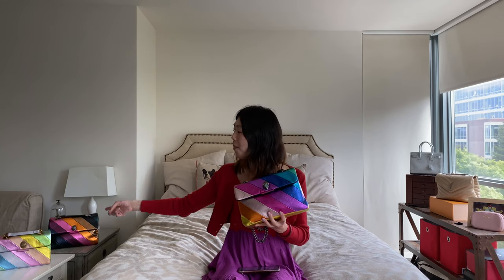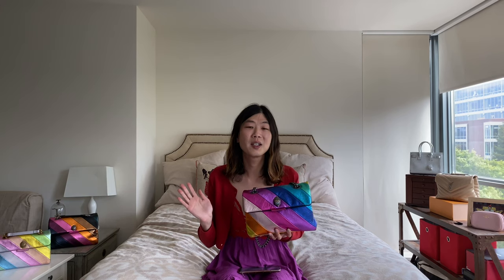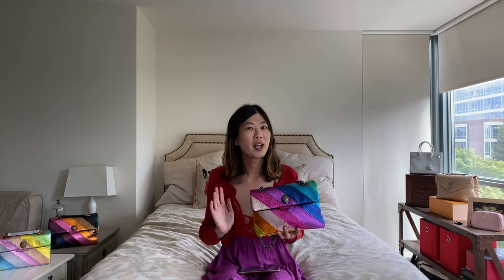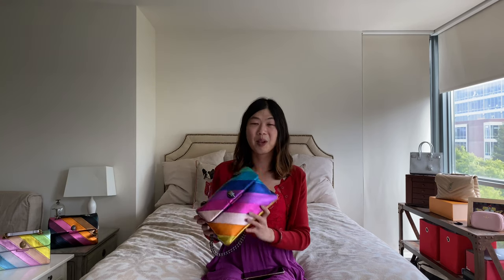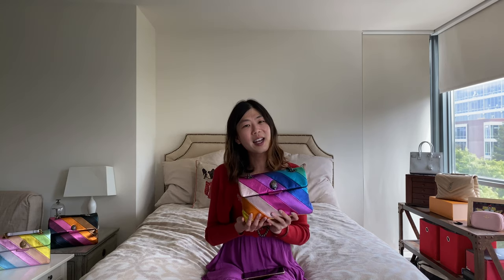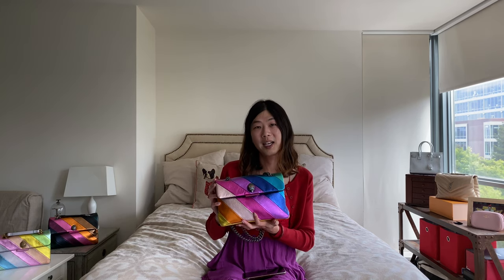I did get my pastel rainbow one on sale, and a lot of the other styles go on sale too. So if a sale is what you're after, you can definitely get a sale for these for about $110 to $150, depending on the sale. Seriously, you cannot beat the price point of this bag. I would say that the Kurt Geiger Kensington is the best bag that you can buy under $300 because it is such good quality. Speaking of quality, let's talk about the leather quality of these bags, shall we?